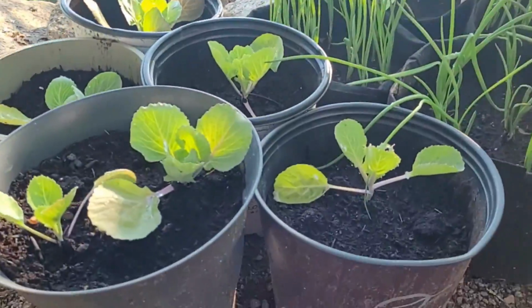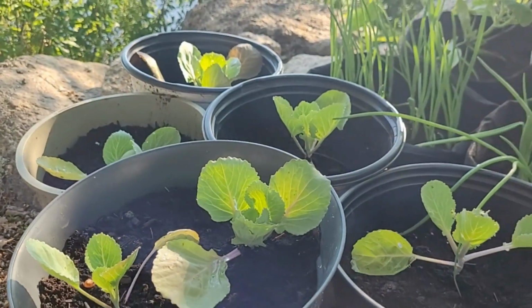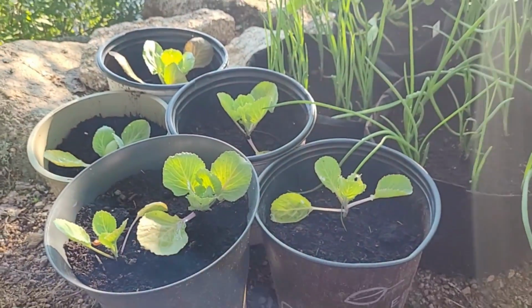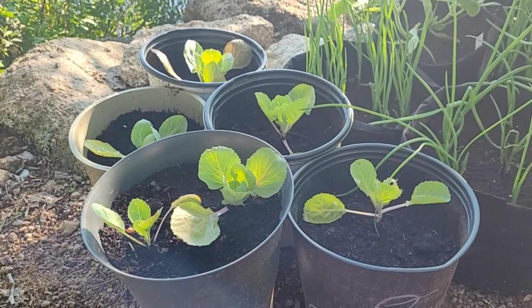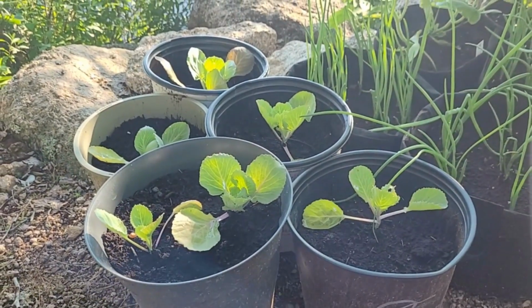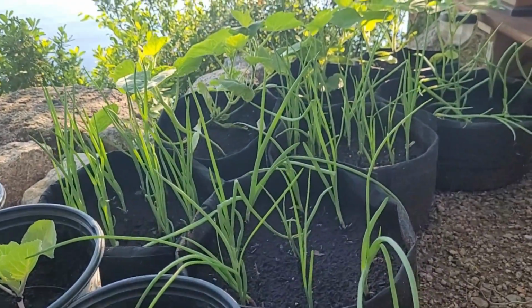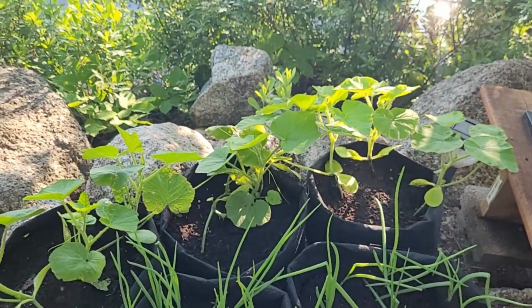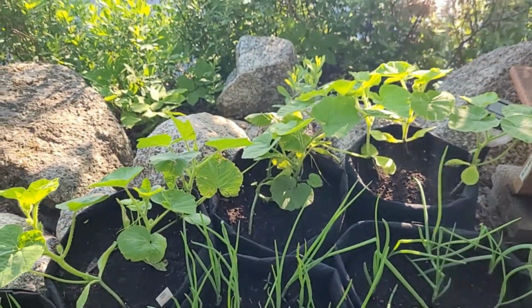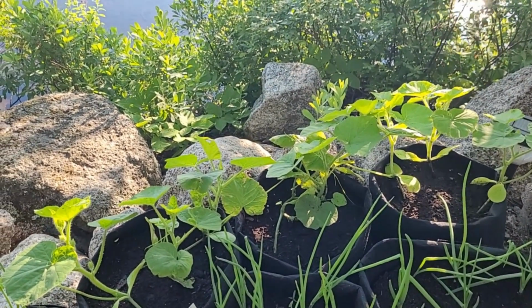I've got 2 cabbages in 1 container. It is what it is. We're limited with what we have, and we're working with what we have. I feel these have gotten much bigger just since we've had them in these containers for 3 days. Onions are doing amazing. And the pumpkins look the same to me as what they did before. They're not really growing as fast as I thought they might.